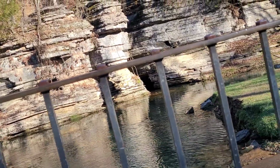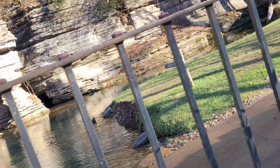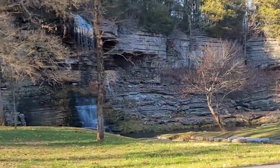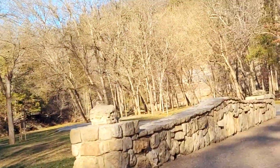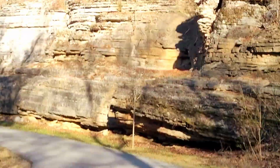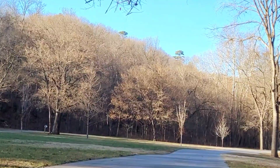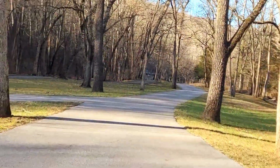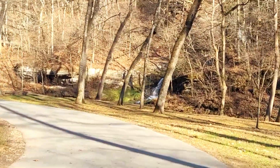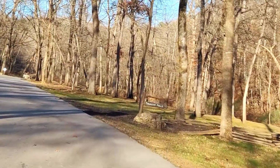So that's called Kids Cave back in there. Kids Cave is actually 250 feet long, but it's only 12 to 14 inches tall at times. Canyon Canteen. More downhill now. There we are, back to Thunder Falls.